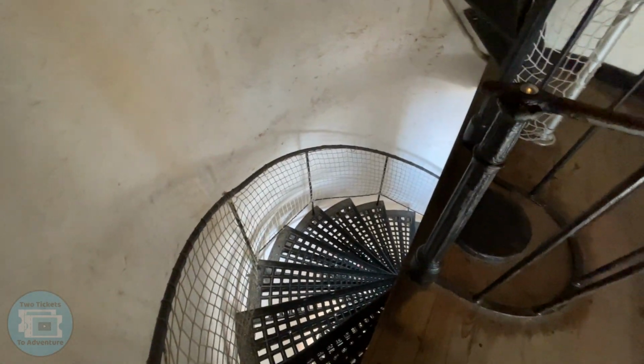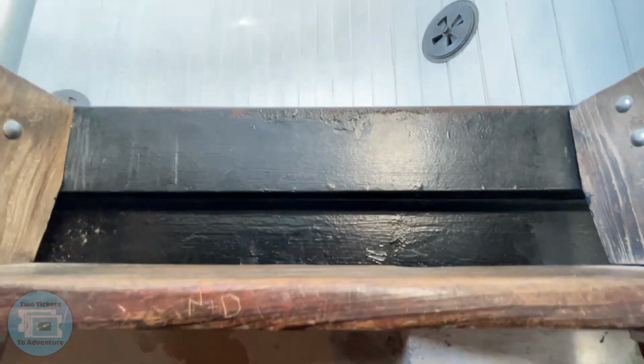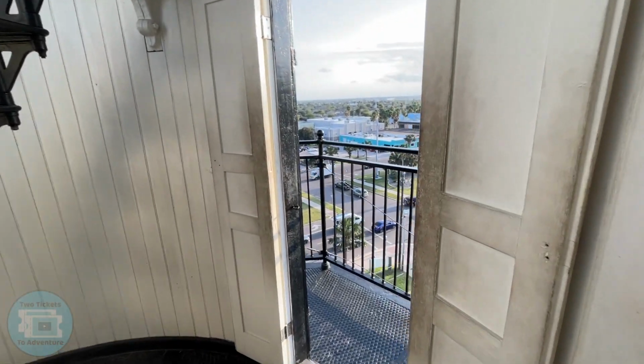And we're part way there. Some steeper ones. And then some old wooden ones. Now watch your head. So we made it to the first platform. And before we go up into the open area, we're gonna go outside here.